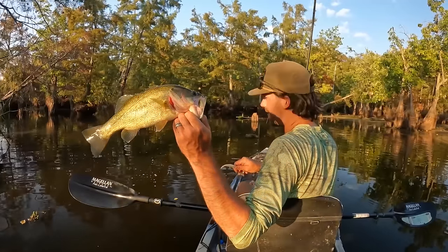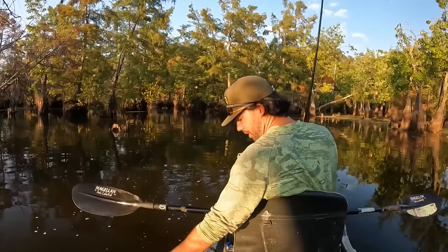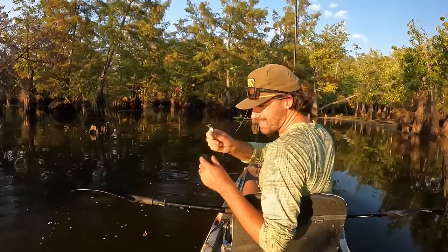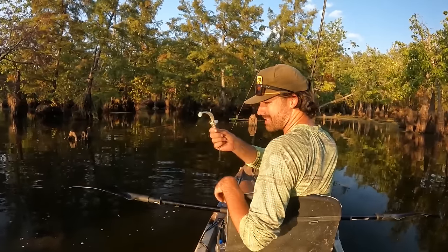Beautiful fish. Love catching them out here in the swamp. I mean, literally, this is my happy place. Favorite place to fish on earth that I know of. Oh, he's mad. You can't be catching them on a buzz bait. That swim bait does not look too good. I don't have any more of this color, so I'm gonna see if I can ride with it a little bit longer.